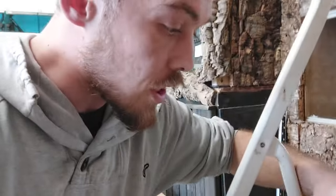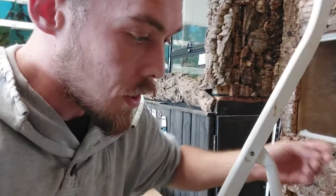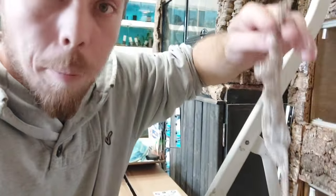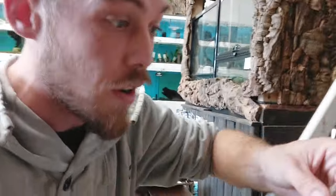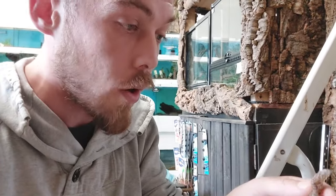So she's gone back in her hide now. I've got it out. She did a really good job of getting it all up, 90% in one go. We've got a little bit here that was off the tail, and then we've got the big bit off the body. She did a really, really good job. We have the head here. Very important, got to check the eye caps.